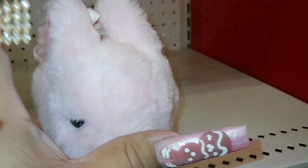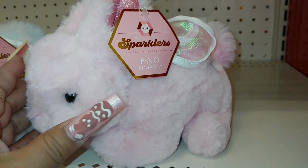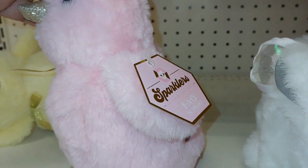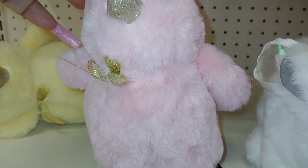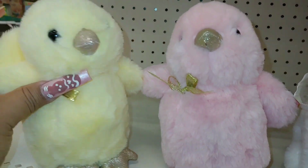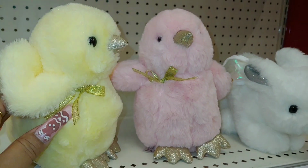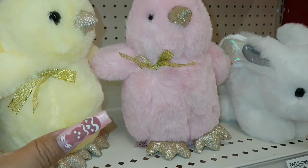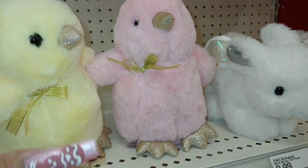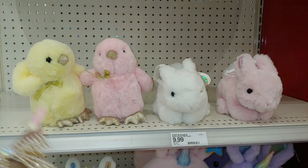And then they have the cotton candy pink one. Isn't that cute? And then they have the little pink chick. This is more of a bubblegum pink color with the gold sparkly beak. And they have the banana cream yellow one. Aren't those cute? They're really, really soft, plushy, like plush throws. They're very well made. You have to see them in person. Love the little gold touch to it.